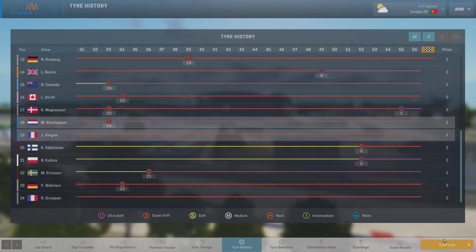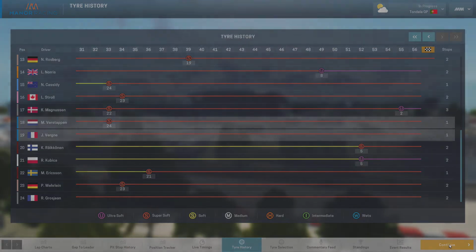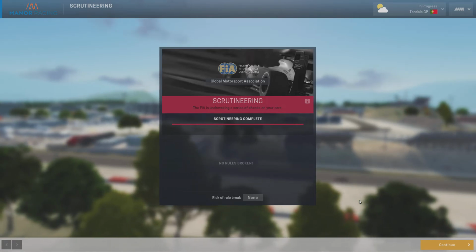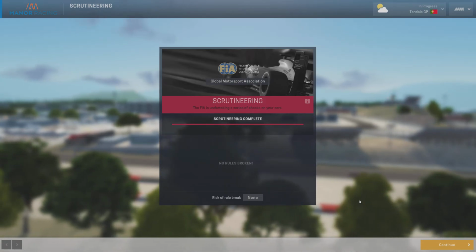Large contingency of drivers 1 lap down from 14th all the way to 24th. But everybody finishes this race. That was different. That was definitely different. Main highlight of this episode, of course, is the saving done by yours truly of Silverstone. It remains on the calendar in future seasons.